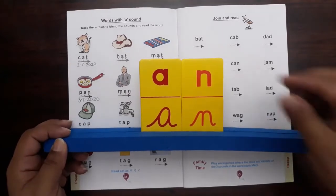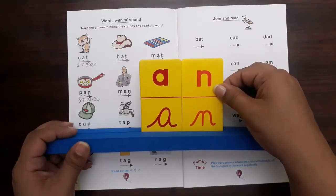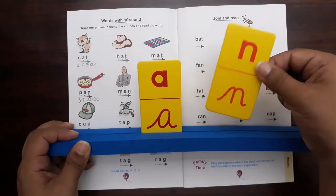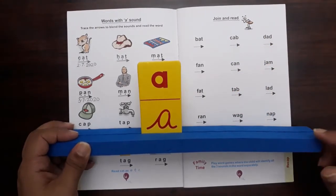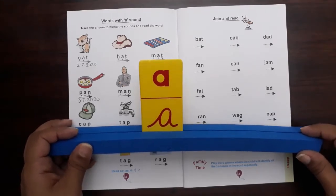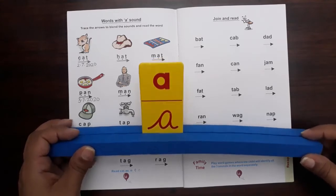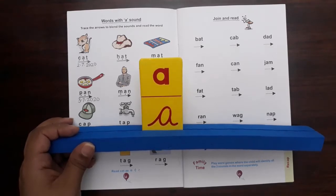Now look, children. Today na is also saying bye-bye. It is going away. And he's saying, I have to go. Bye-bye. Everybody say, bye-bye na. And na has gone. Oh, my poor a, you are alone? Don't be sad. I am so lonely. Who will become my friend? I don't want to stay alone.